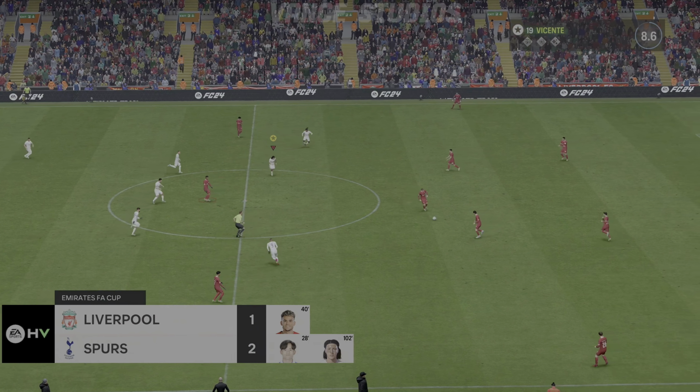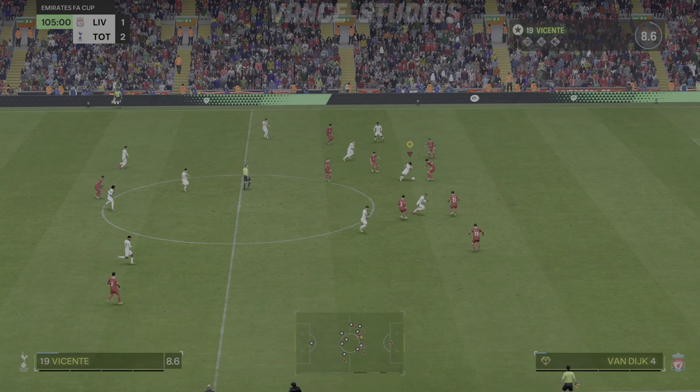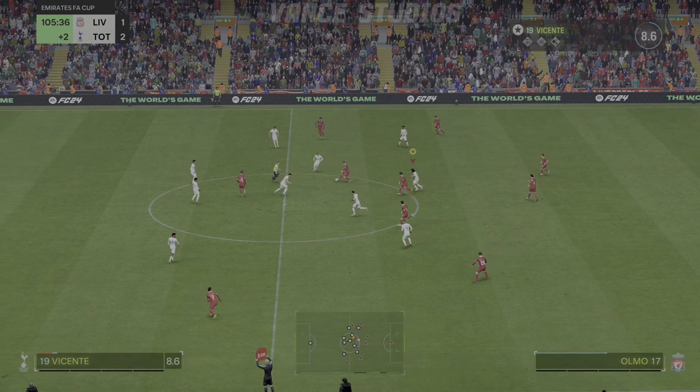So the ball is rolling again. 2-1 the score. What's going to happen next? Well, taking into account all the stoppages, 2 minutes to be added on.